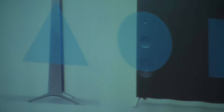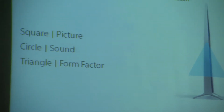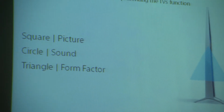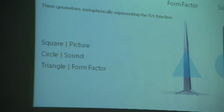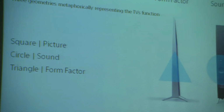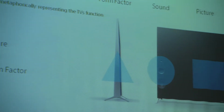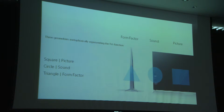So talking about the geometric shapes, we have, for example, the square, circle, and the triangle, which are, of course, the most recognizable geometric shapes. So these three geometric shapes are also metaphorically representing the TV's function. For example, the square on the right side is representing the picture quality. The circle is representing the sound, especially the X9000.